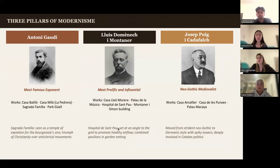And lastly, Puig was the most political, deeply involved in Catalan nationalist politics, so much so that his architecture was as much a manifesto as a building. Together, these three turn the Eixample into what McDonough calls a rich world patrimony, where the grid Cerdà built became the canvas on which Catalonia wrote its cultural identity. I'll now hand it over to Arod.